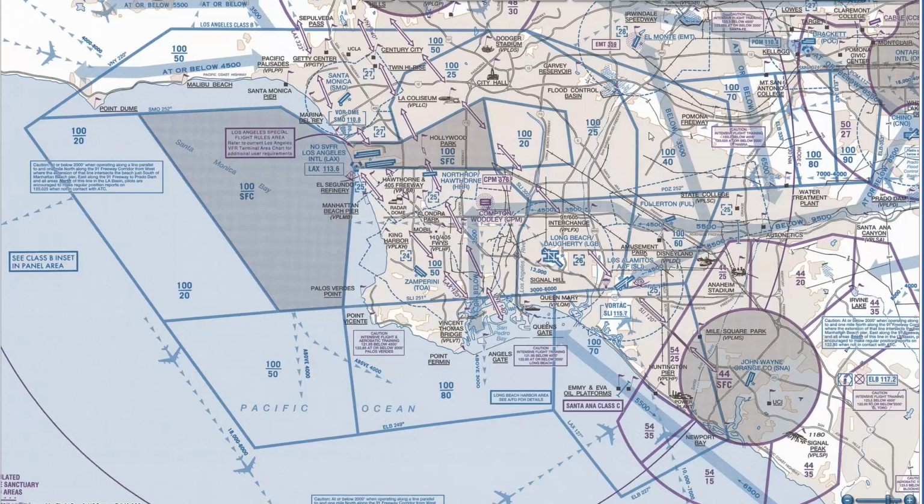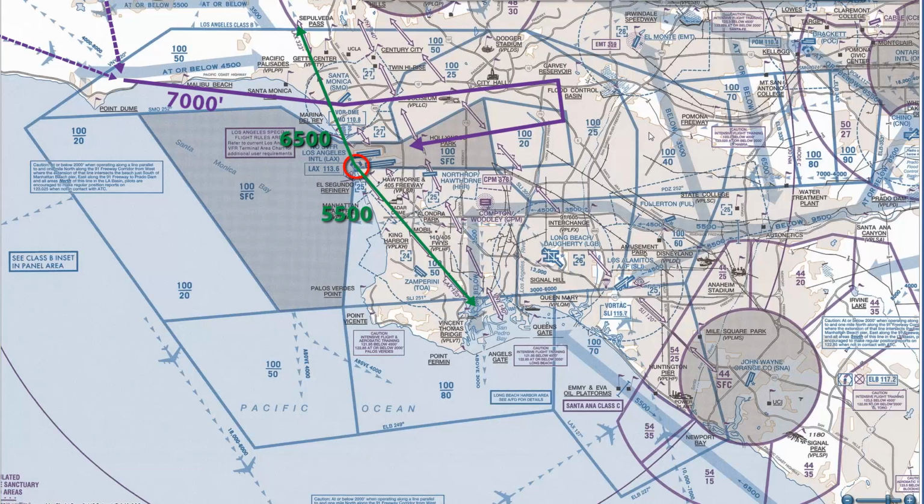I described that just a few minutes ago, but I'll remind you again that the arrival stream is at or above 7,000 feet until the Santa Monica VOR, and that if we limit VFR traffic to flying at, say, 6,500 feet when northwest bound, and to 5,500 feet when southeast bound, and keep them on the west side of the Santa Monica VOR, and then use the LAX VOR itself as the primary crossover point over the airport, we now have one additional corridor. And indeed, we've pretty much exactly described what the coastal route does.